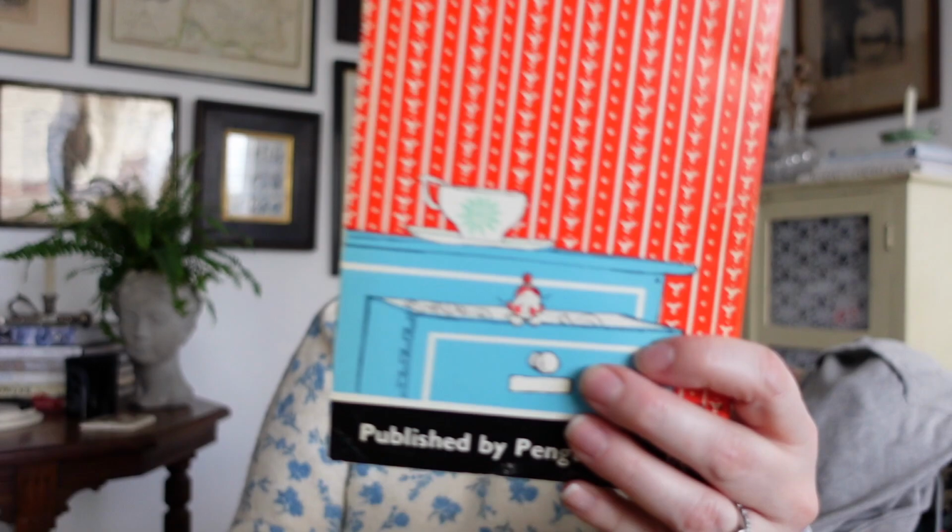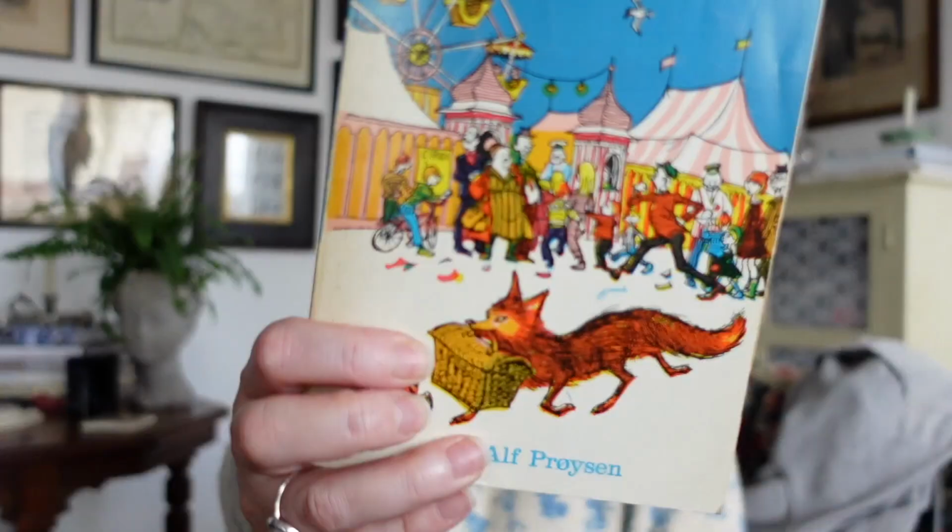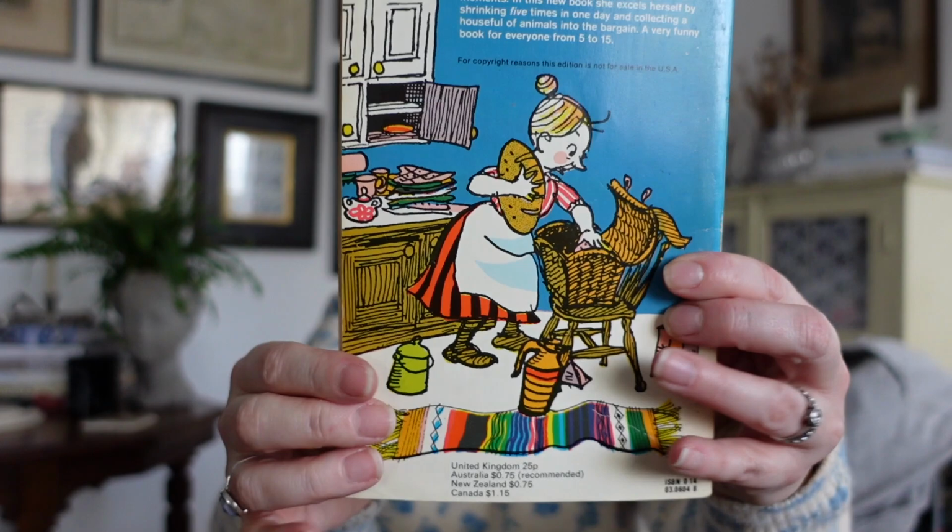And I just loved how colourful these editions were. Aren't they lovely? So I couldn't help myself. I bought these. I'll just put them upstairs with my other vintage children's books. But yeah, I was really so happy to find those.